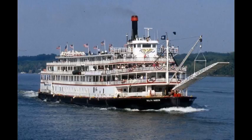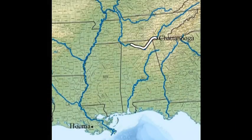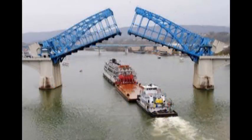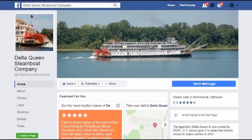But there is hope. See, the Delta Queen was bought by another company in hopes of getting her back in service, so they moved her down to Houma, Louisiana. Right now, as of the video, the bill to bring her back has got to Congress, so please contact your local senator to help bring her back. Also, the Delta Queen has a Facebook page, and yeah, that's all I got.